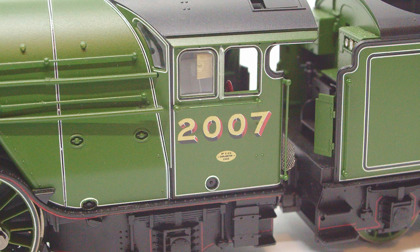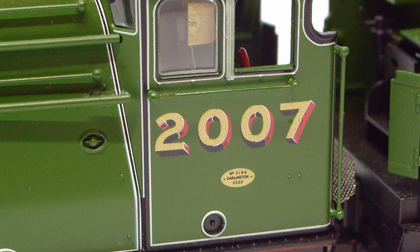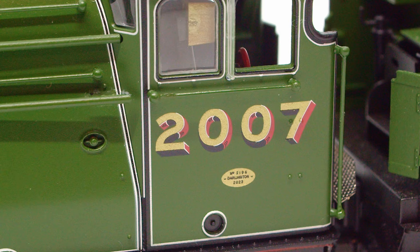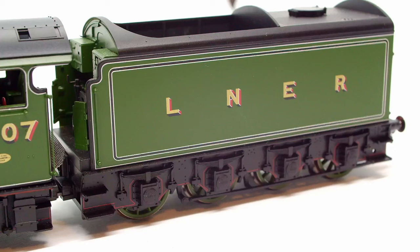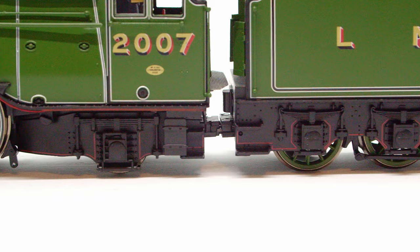Back to the printing, on the cab side we have both the number 2007 in that nice LNER lettering style and the builder's plate just below this too. And for those of you wondering, with there only being 6 of the original P2s, this new build takes on the next number in the series. On the tender again we have that nice white and black lining all around the edge with the LNER lettering once again printed nicely in the centre too. Looking below the footplate, you can see we have some really fine red lining on parts of the underframe and the running plate too. The wheels also have that nice white lining around the circumference too.